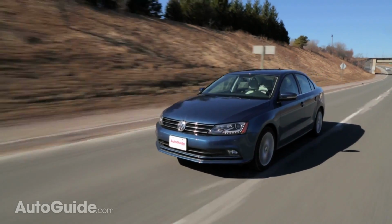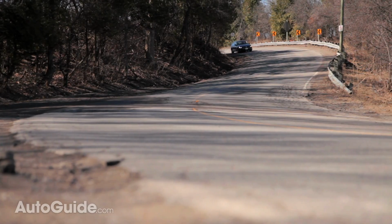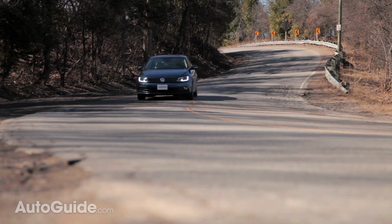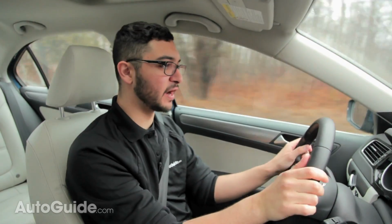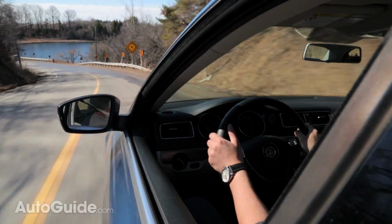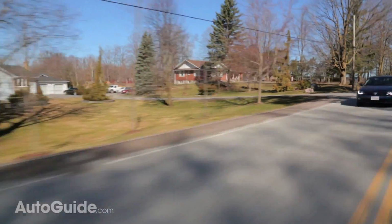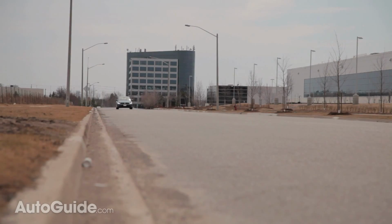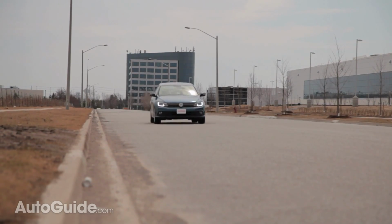Now that couldn't quite match the Sentra's 34.6 miles per gallon, but it's still good when you consider that this engine makes an extra 40 horsepower and 56 pound-feet of torque when compared to the Nissan Sentra. The Jetta is more than an engine though. It feels more refined. It has a planted feel on the road and delivers a more premium driving experience. It steers better, it handles better, and it accelerates quicker than the Nissan Sentra. And fewer vibrations end up making their way into the cabin, making the Jetta a quieter car.